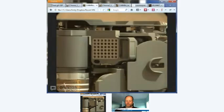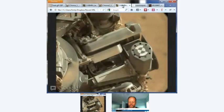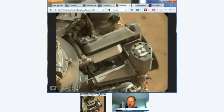Here's a close-up on that same animation. You can see the little sample cup opening and closing. It's kind of cute. And here we have another portion of the sample capturing mechanism moving. Here's a close-up on that. I don't actually know exactly what this is. I think it's part of the scooping mechanism, but I'm not totally sure. I'm going to have to ask somebody about that. So that's all of my show and tell.